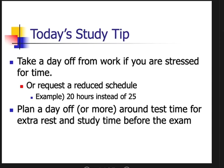Hi guys. Okay, today's study tip: take a day off from work if you're stressed, especially if you're stressed out about having enough time to study. Another way to handle this would be to reduce your schedule, right? So request fewer hours. You might find that as few as 5 hours a week is enough to help with this work school balance.